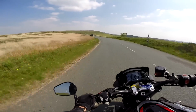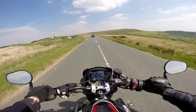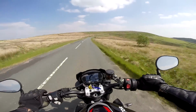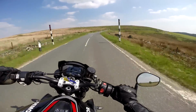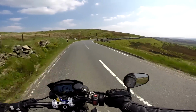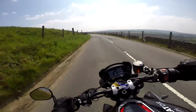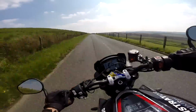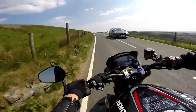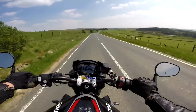The gears are excellent. They just snick up and down without a single hint of a clunk or a grind or anything. Beautiful. The clutch is really lightweight. Turns in a treat, very, very confidence inspiring. And it feels so lightweight and so flickable.